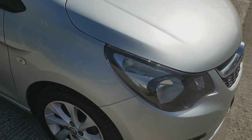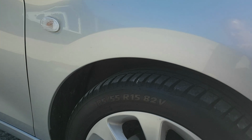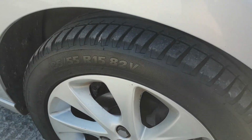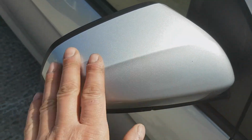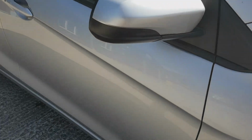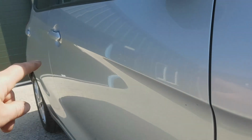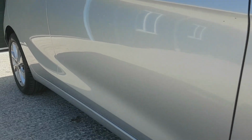So starting on the front wing here, we have no marking to note at all on that front wing, literally nothing to note at all. The front wheel is in excellent condition, no curbing, loads of tread on the tyre there. Wing mirror cap is perfect, no marks on that at all. As into the column here, no marks at all to note there. Down the side of the door, as we look at the light reflection, there's no dings or dents in the side of the door either. Paintwork is all excellent along here.